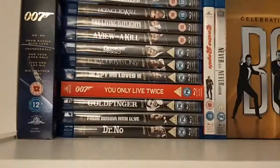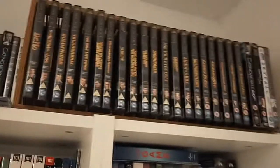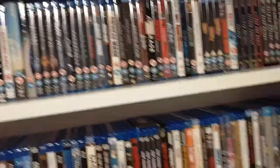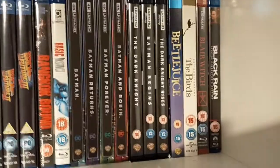And then I'm collecting all of these so I can have them individually, because I hate taking the discs in and out of this. Just want to leave it on show. And then my DVDs of all of them, because for anybody who doesn't know, I am a huge James Bond fanatic. Premium collections, Criterions, all the stuff I've shown you already. I've mixed in DVDs and 4Ks, because I've not got enough 4Ks to warrant their own section. So like you see, 1917 there, Batman and the Dark Knight stuff there.